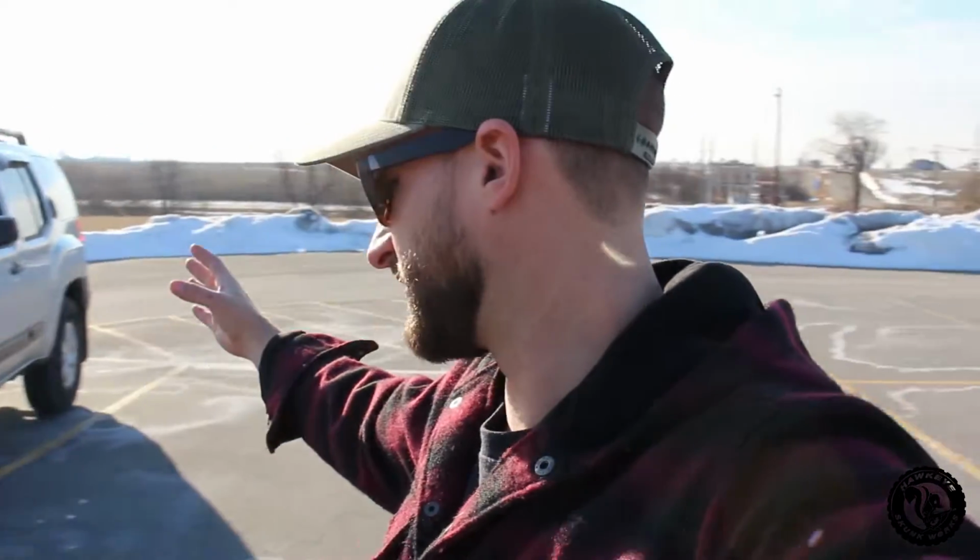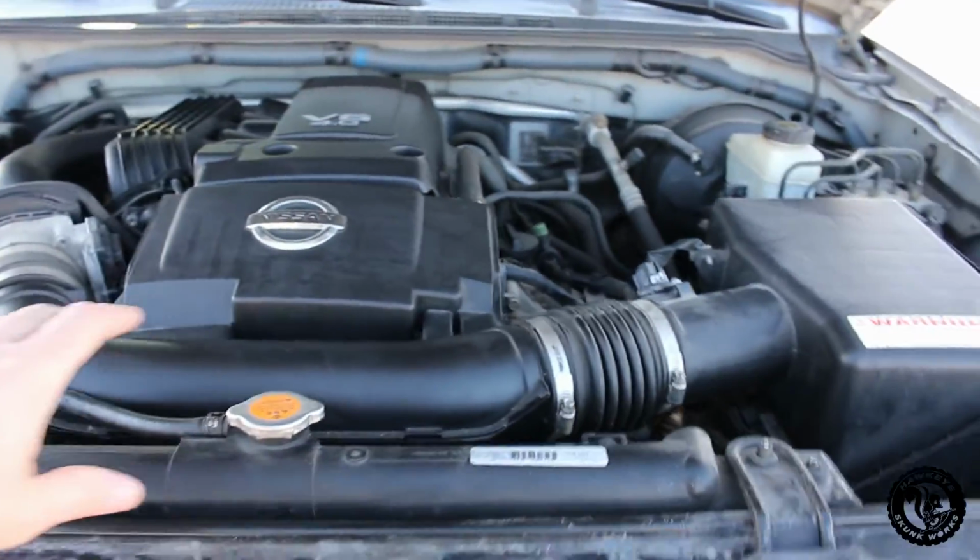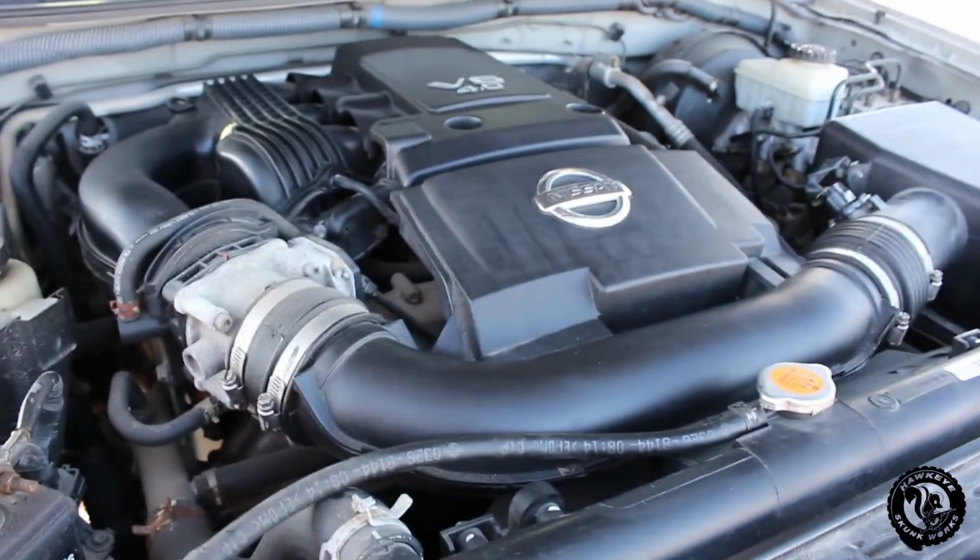Okay, well, I guess we can dive right into it. This is a 2005 Nissan Xterra off-road edition. That means it's got some extra skid plates. It does have an electronic locking rear differential, which is really cool. This was the first year of the new body style for the Xterra, and it ran for the next 10, 11 years. Under the hood, there is a 4-liter V6.